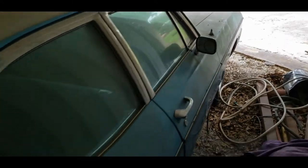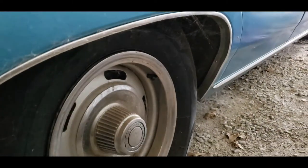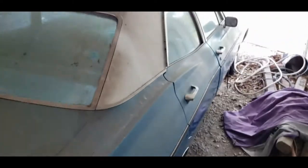Here's a little footage from the back. You can see the dust and age. Cobwebs on everything. See how this thing looks after a good power washing.